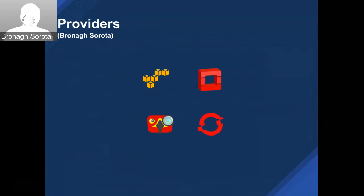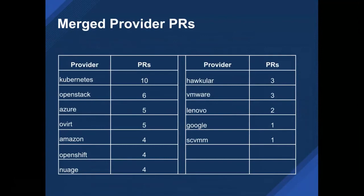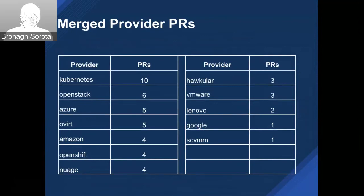Okay, so I'm going to share an update for 4 providers today. That's Amazon, OpenStack, Hawkular, and OpenShift. Next slide, please. So the Kubernetes repo had the most merged pull requests this sprint, followed by OpenStack, and then jointly by Azure and Hawkular, and then a sprinkling from the rest of the provider repos. Next slide, please.